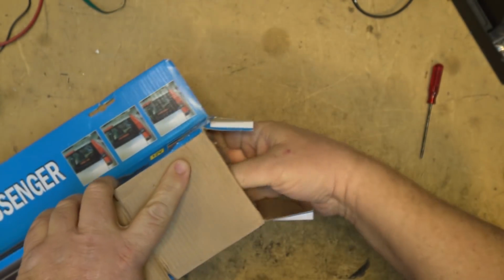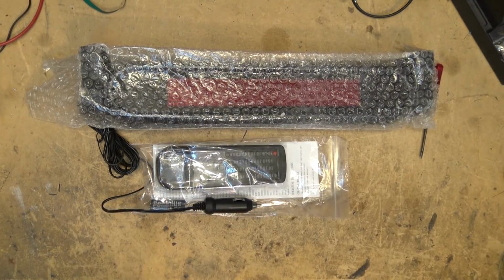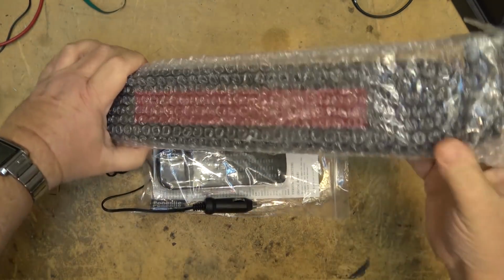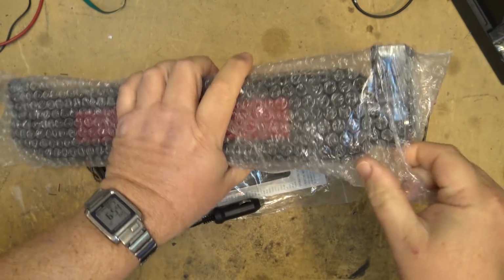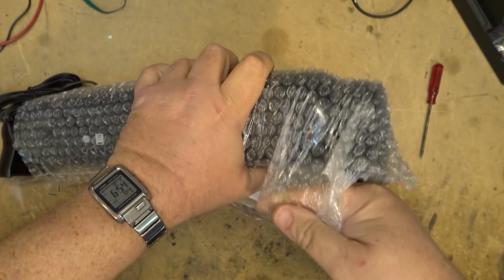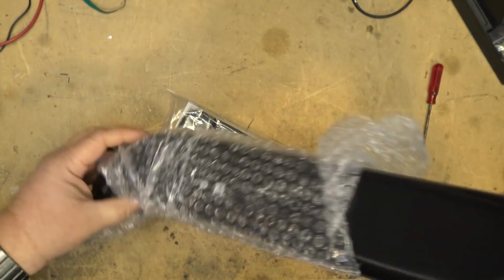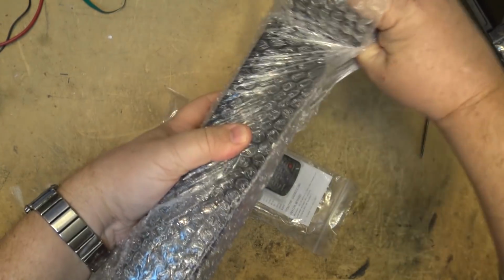This should be what it is, it's a 12-volt message board that you can put in your back window and sends messages to the person behind you. It doesn't necessarily have to be used in a car. I'm sure you could use it for advertising as well.